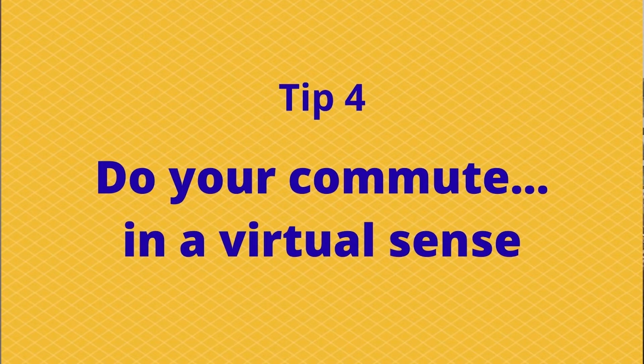That might mean getting up and going for a half-hour walk at the start of the day, listening to a podcast, using that time just for yourself to prepare yourself, focus, and think about what it is that you have to get done that day, so that by the time you get back home, you feel that you've really arrived and you feel ready to start.